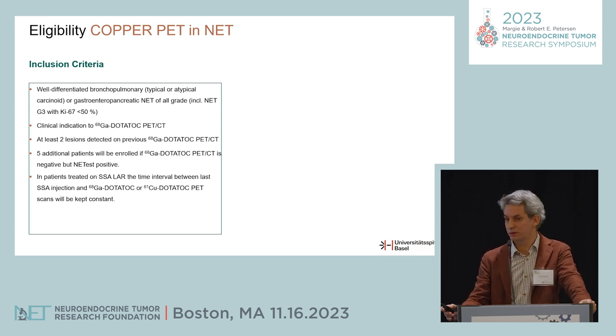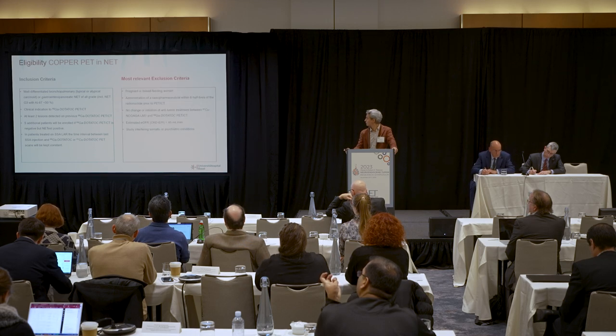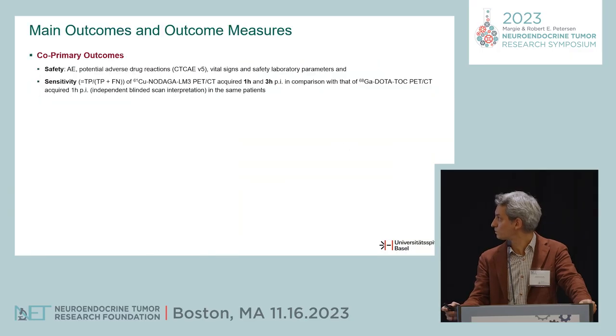In patients treated with somatostatin analog, the time interval between the last injection and both scans should be kept constant. This is to avoid any change in biodistribution. The exclusion criteria are very standard.